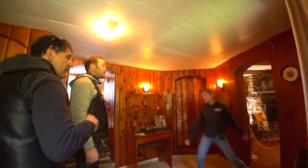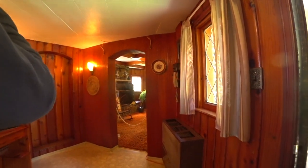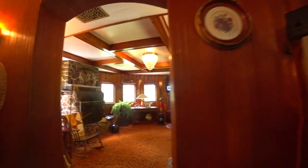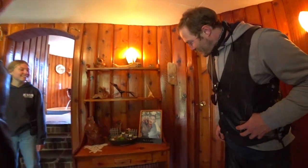That accomplished about 1 layer. So everything in the house is original from when he lived here. Oh yeah. See, he looks like a hard worker.